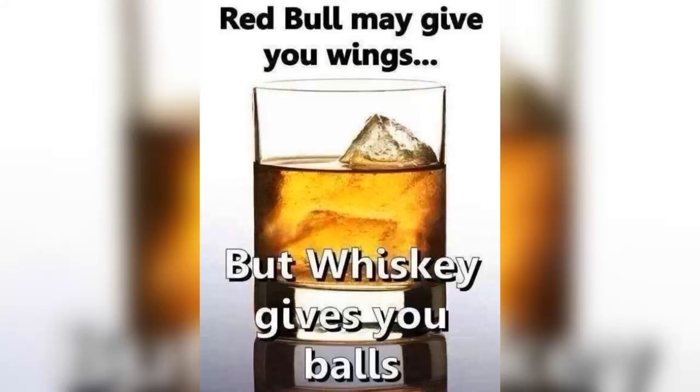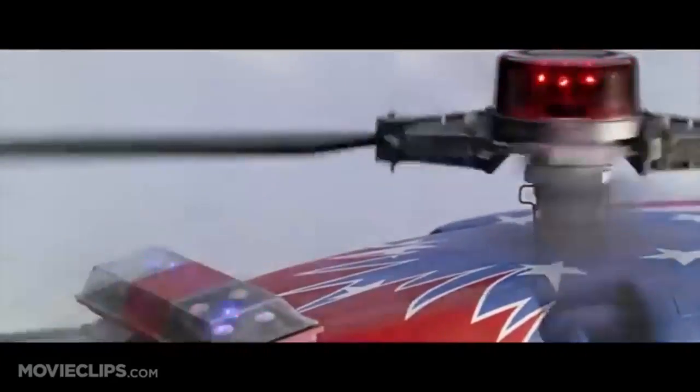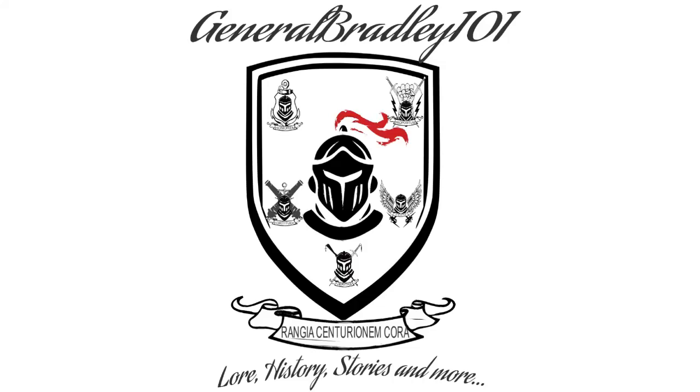bloody whiskey-powered tank. Lord save me, I can feel the America rising. Fuck yeah! Freedom is the only way, yeah! You guys don't understand how important and how good that is.